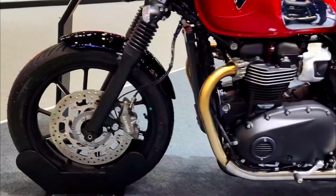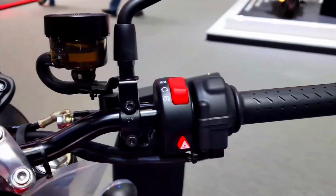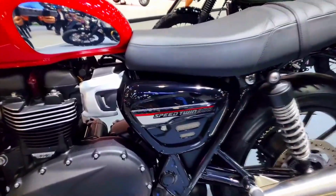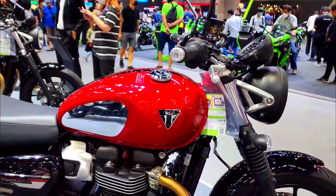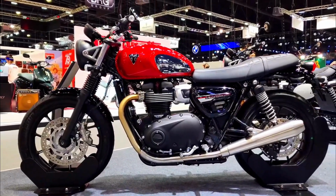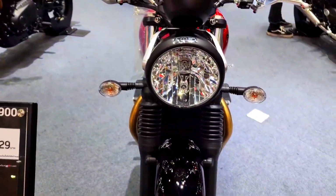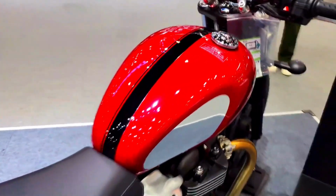Power 47.8 kilowatts, 65 HP, 7,500 RPM. Torque 80 Nm, 3,800 RPM. Gearbox 5-speed. Seat height 765 mm. Fuel consumption 4.1 L per 100 km. CO2 emissions 93 g per kilometer. Weight 216 kilograms. Tank capacity 12 liters, maximum speed over 115 mph.